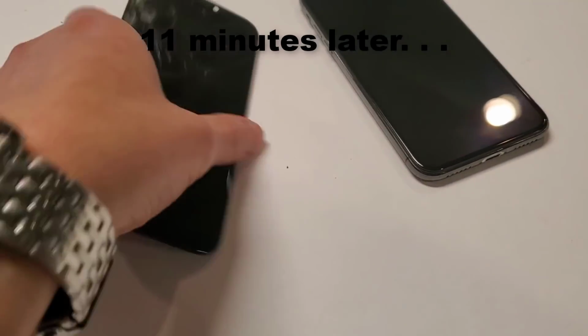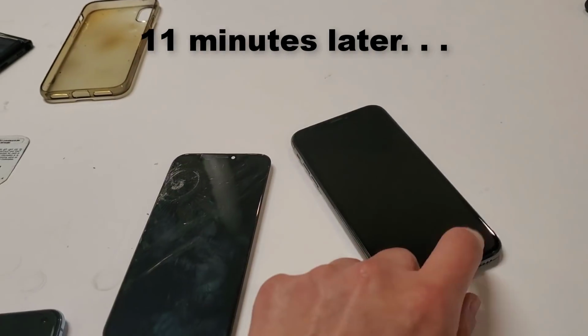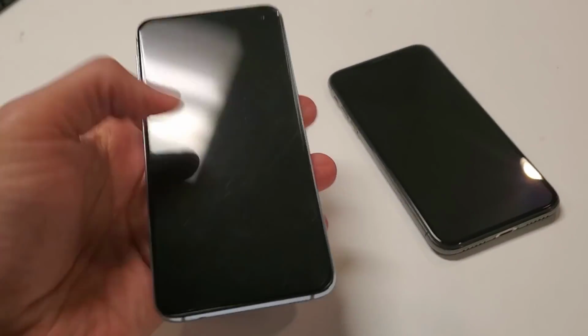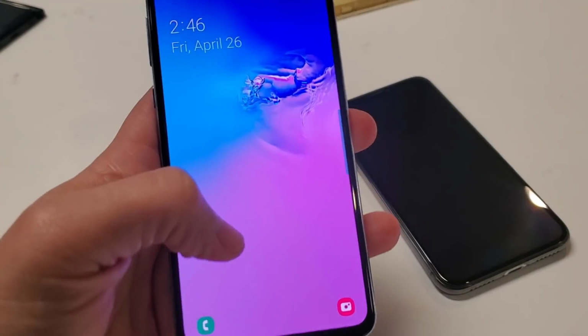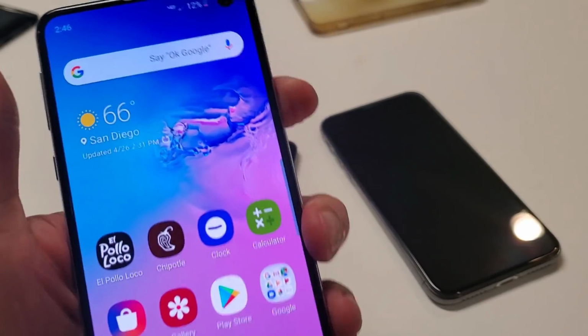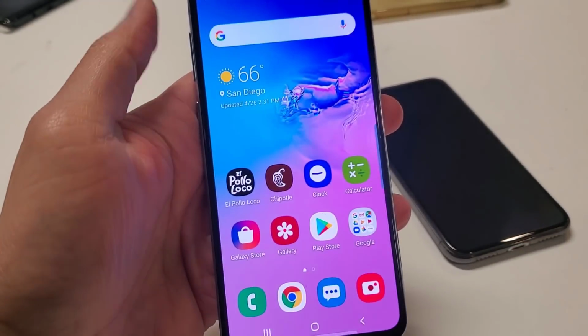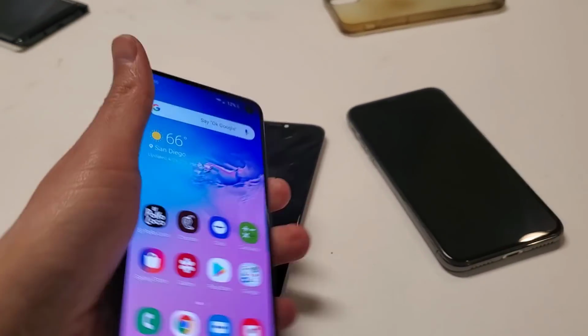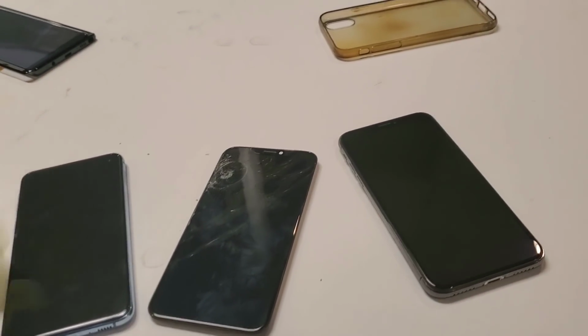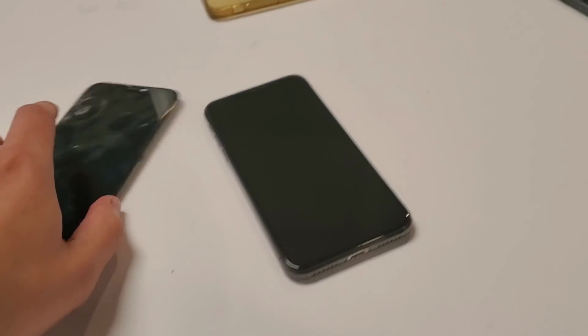Okay, so I just finished. You guys remember, you saw that screen right here. It's out of the phone, and I got a new screen on here already. So let's see the time. I started at 2:35. It is now 2:46. So it literally took me 11 minutes to fix this phone. So in 11 minutes, I'm gonna make $95 in profit. So let's switch it over.